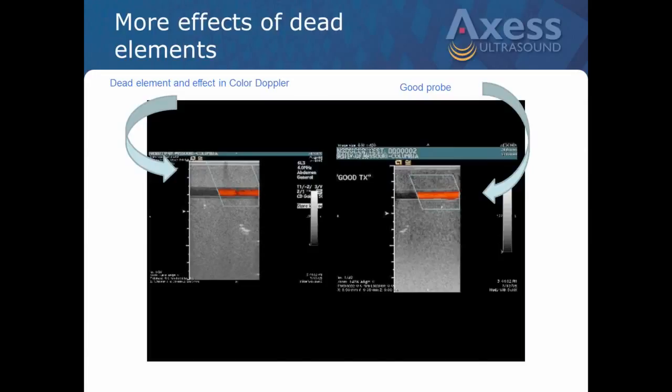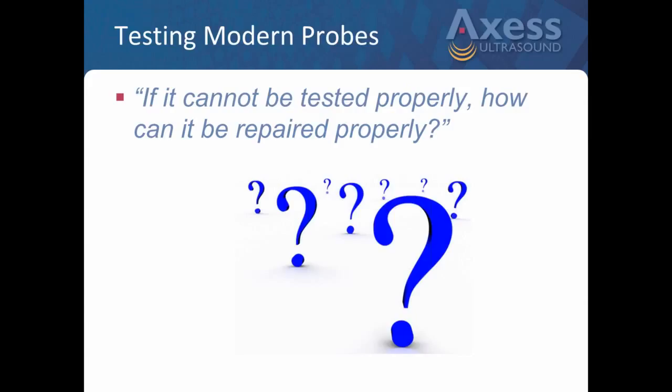Okay, we've got a question from George. If you have dead elements on the far sides of the probe, would this still affect Doppler performance? Great question.